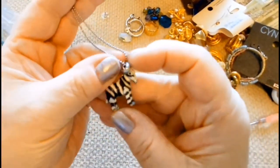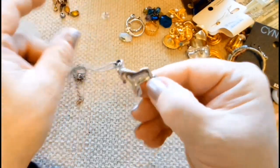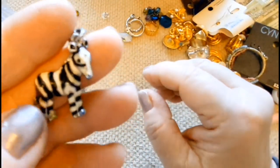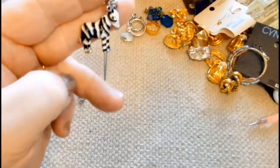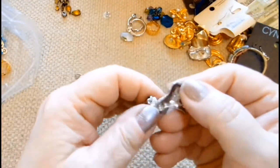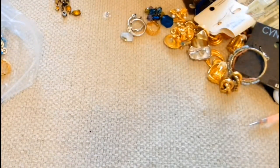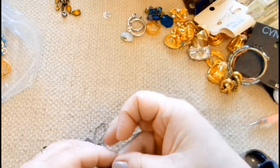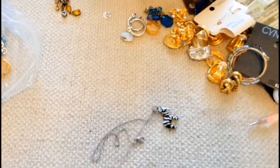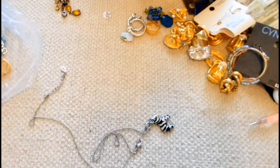We have a little zebra. This is so cute. I love little animals. It's a little enamel zebra. He is cute. Let me see if I see a brand on him. I know there's a tag hanging, but I just want to check. If you like zebras or know anybody who likes zebras, this would be for you. This is called Cool Jewels, is the name of the brand.